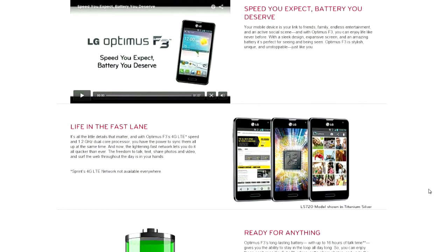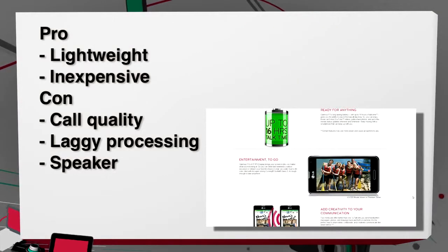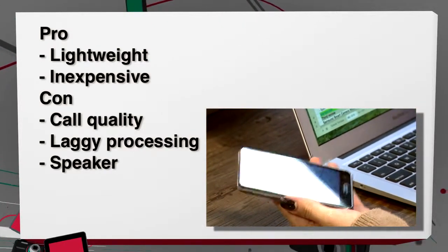Personally, I didn't really like it. The camera was a big turnoff for me. So my pros and cons for this: the pros, I like how lightweight it is. I like that it's inexpensive. But the cons on this as well, the call quality is not that great.